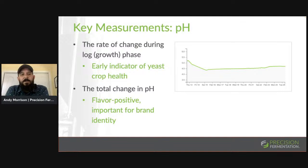The next one, pH, gives us some early indications of yeast crop health that I'll get into, but it's also about the flavor-positive aspects of what's going on, right? So the yeast is producing acid. It's taking that acid, combining it with the alcohol that it's also producing, and turning that into esters, right? So super flavor positive. When you smell a beer, something like 80 to 90% of what you're getting out of that is coming from the yeast itself and the esters and phenols that the yeast is producing. And so that ester production, especially in ales, is really critical to strike the right balance.